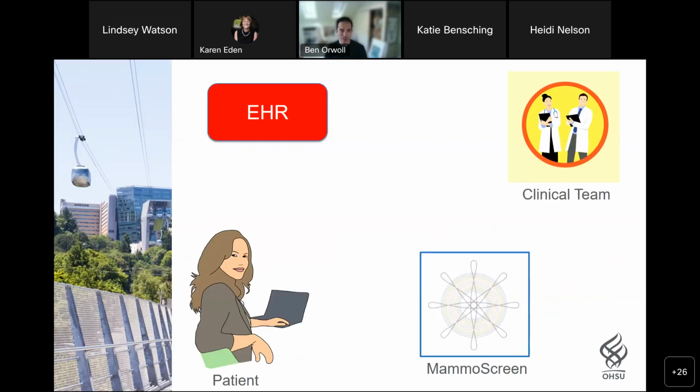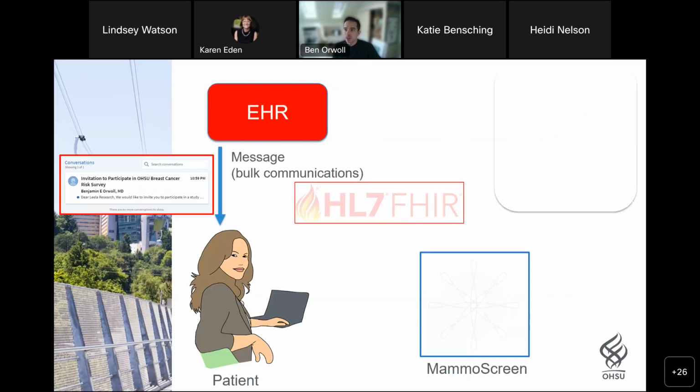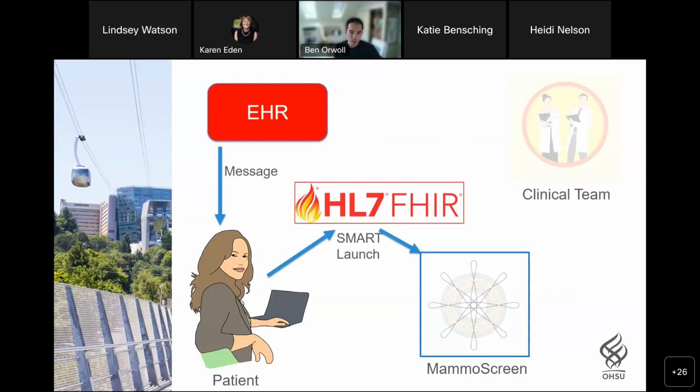And so here you can see each of the actors in this little play, and I'm going to try to demonstrate how we leveraged FHIR to help data flow back and forth between them. So first, we invite the patient to try out MammoScreen. Next, through a message from the EHR through their patient portal, sent via bulk communications from the EHR's population health tools. The patient then launches the application via OAuth-based SMART launch.